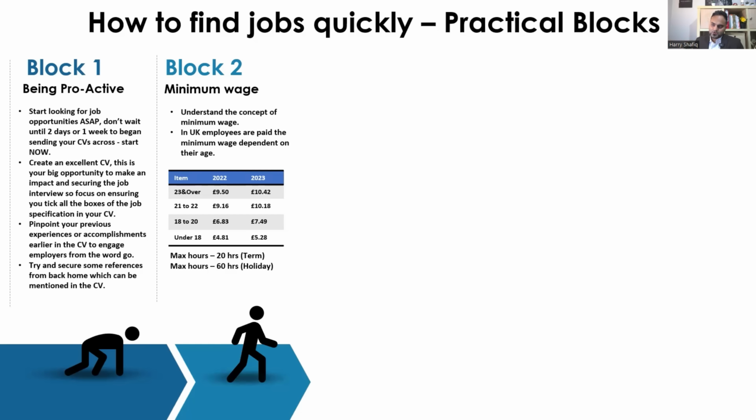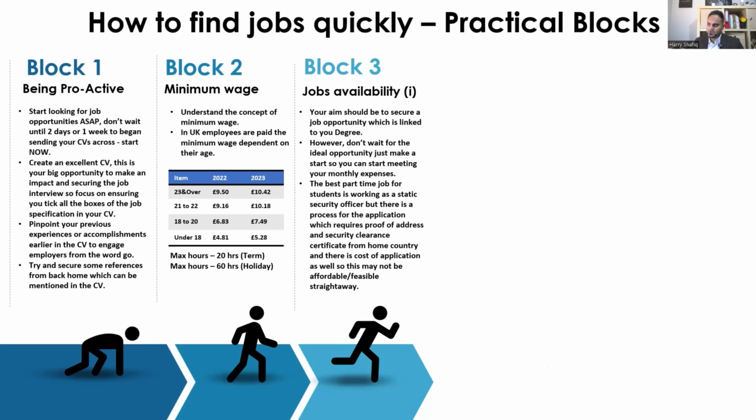Maximum hours: if you're a student, you're only allowed to work 20 hours per week. In university holidays, you can work up to 60 hours. I used to work 60 hours because I was working in security. Jobs availability. Your aim should be to secure a job opportunity which is linked to your degree. It's sometimes harder for students, but still your aim should be that. However, don't wait for the ideal opportunity. Just make a start so you can start meeting your monthly expenses. The day you come into the UK, your expenses are building up. So my advice would always be to start wherever you can.